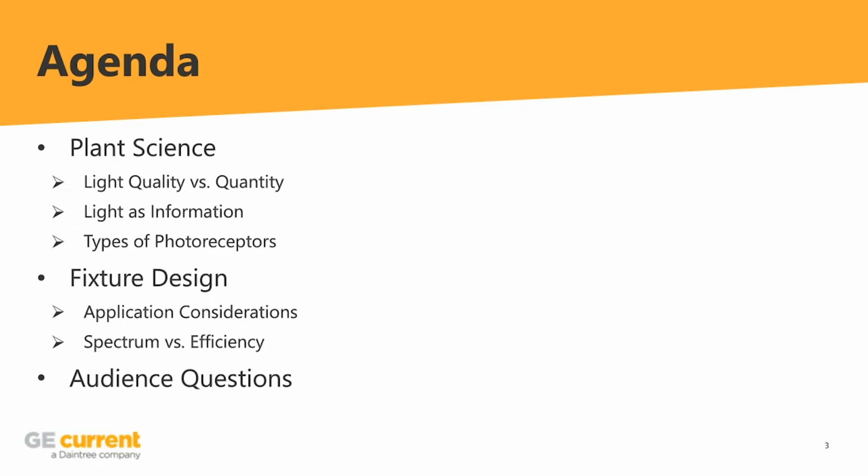We'll also be talking about fixture design. It's important to understand what a plant needs from a lighting perspective, from a micromole perspective, and from a spectrum perspective, but how you actually deliver those photons to the plant depends on how the fixture is designed and how you're going to light based on those given applications. We'll dive into application considerations, and also how spectrum versus efficiency are related, and the trade-offs when we're walking through.